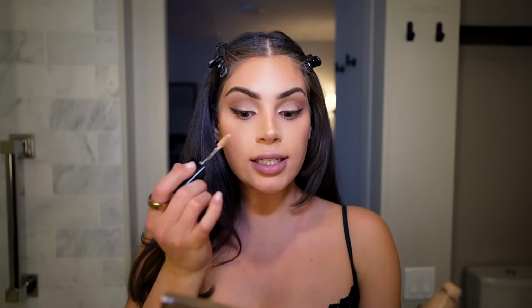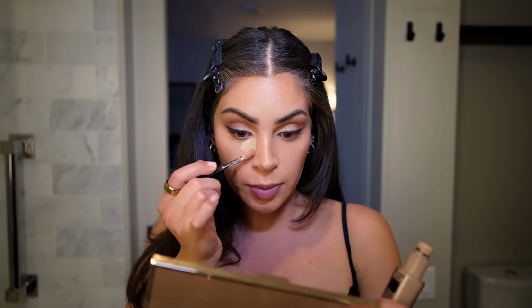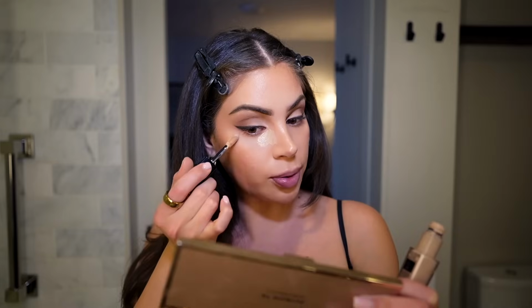And back in the day, I used to apply a huge triangle with my concealer. You really don't need to do that. I still think you need to apply a good amount of concealer, but just be more strategic with where you place it. And I'll always take my concealer under the wing.